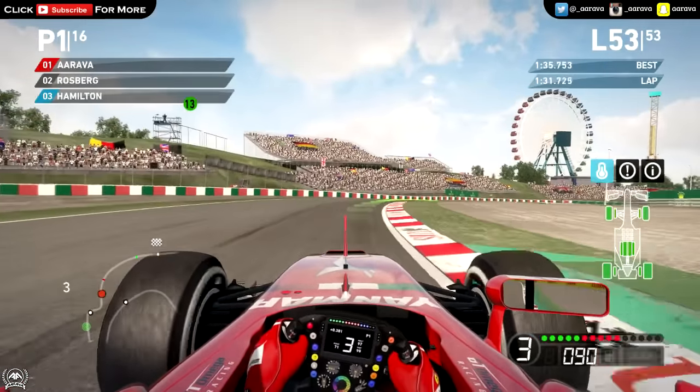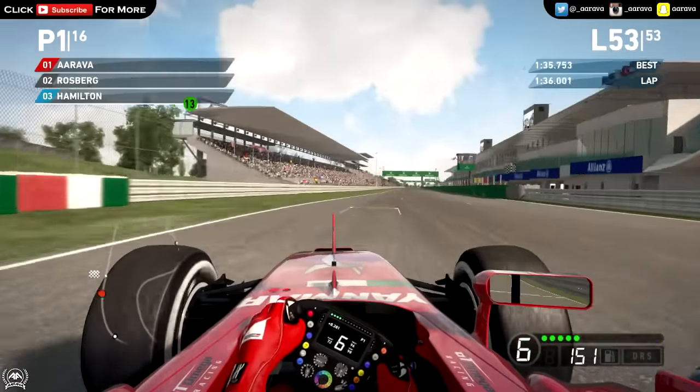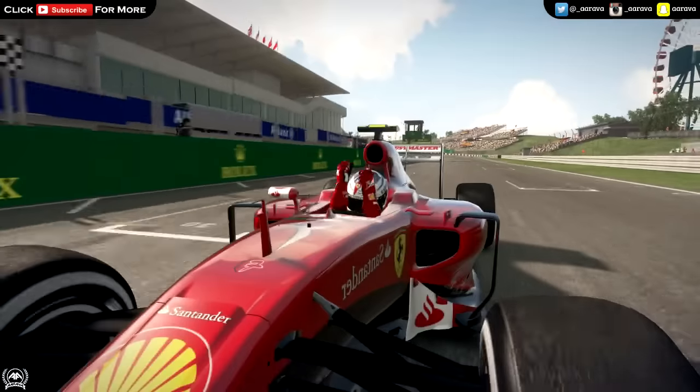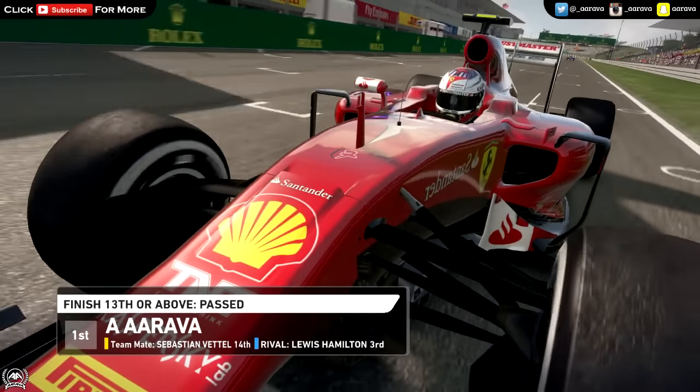But we are coming through, guys. Lap 53, absolute strategic masterclass. All the luck came our way with the safety car. We have won the Japanese Grand Prix. Get in there! That is absolutely awesome.